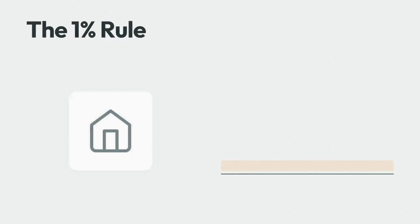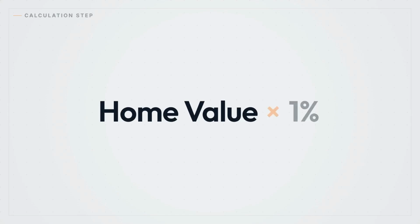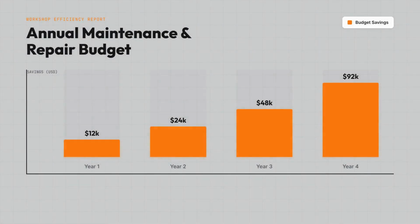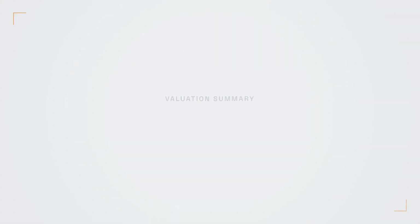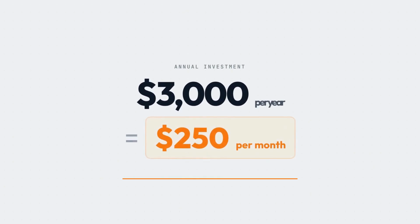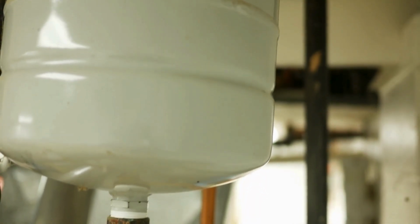One of the easiest budgeting methods is called the 1% rule. Take your home's value, multiply it by 1%. That's roughly what you should expect to spend annually on maintenance and repairs. For example, if your home is worth $300,000, plan to save about $3,000 every year. That works out to approximately $250 each month. Now remember, some years you may spend almost nothing. Other years, you'll replace a roof, install a new HVAC system, or repair major plumbing. The goal isn't to spend the money every year. The goal is to have it available when you need it.